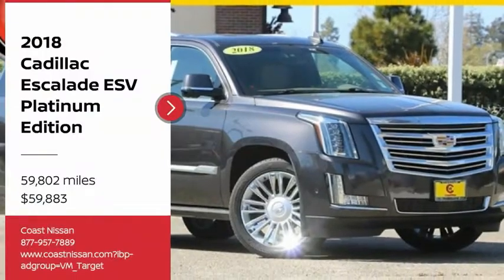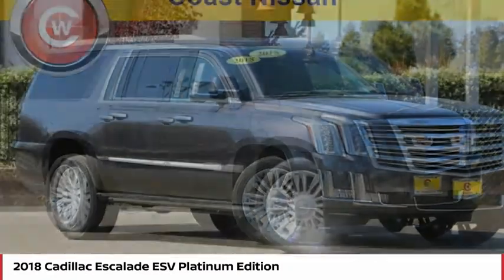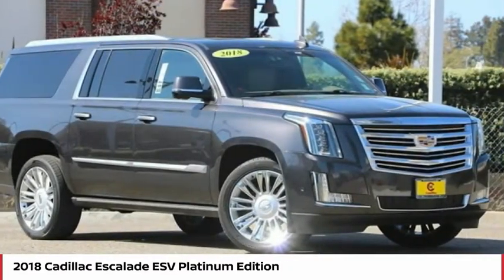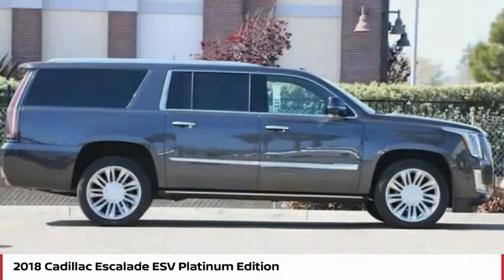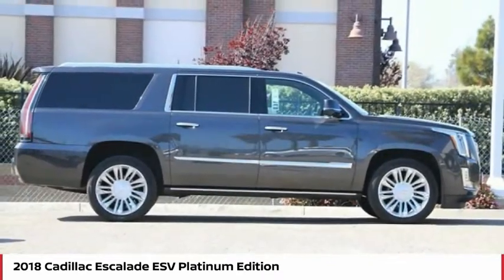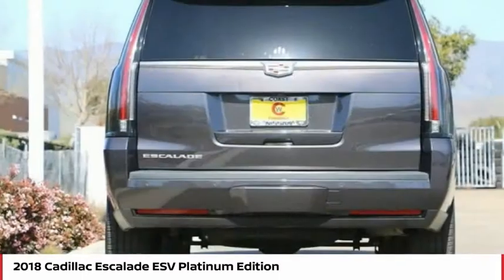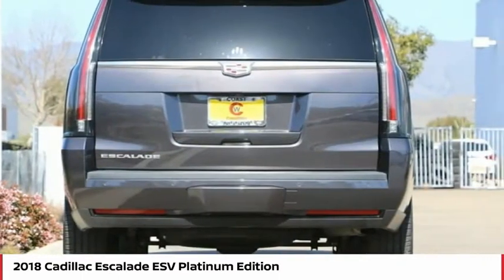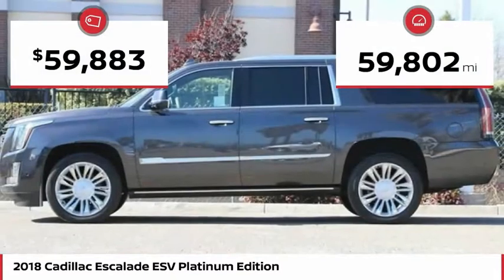You are going to love the 2018 Escalade ESV. The Cadillac Escalade ESV is a longer version of the Escalade. The ESV is a large, luxurious SUV that delivers performance and style. Classy and powerful, it looks great for a night on the town or can haul everything needed for a weekend getaway. This vehicle has less than 60,000 miles.